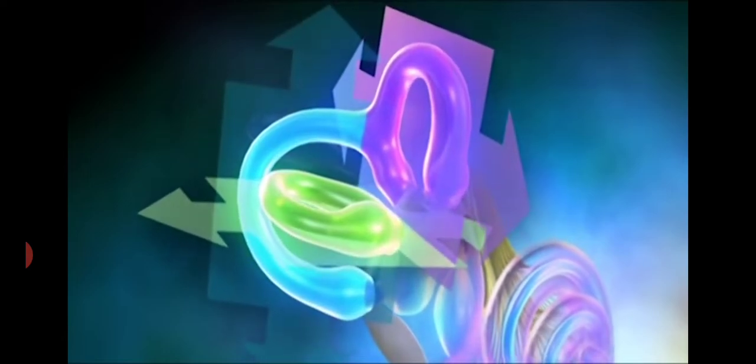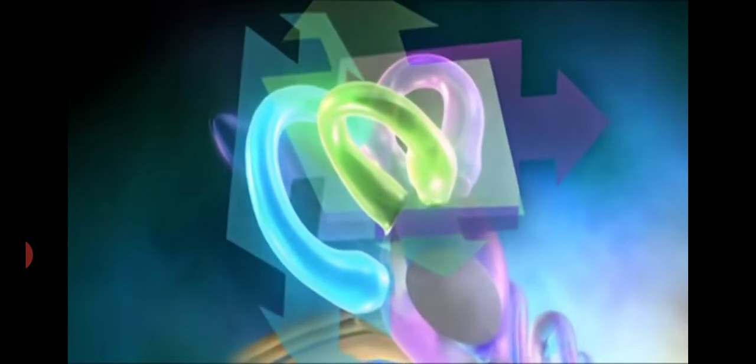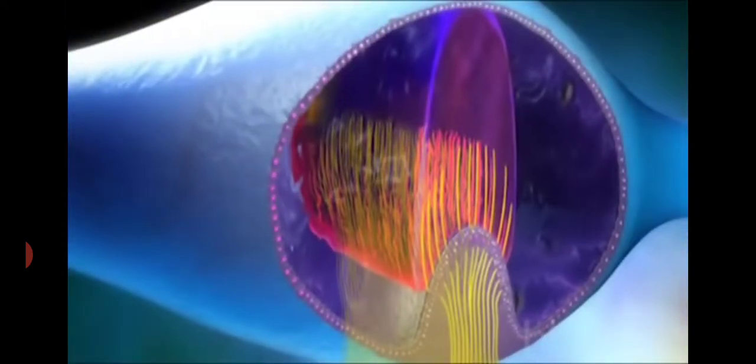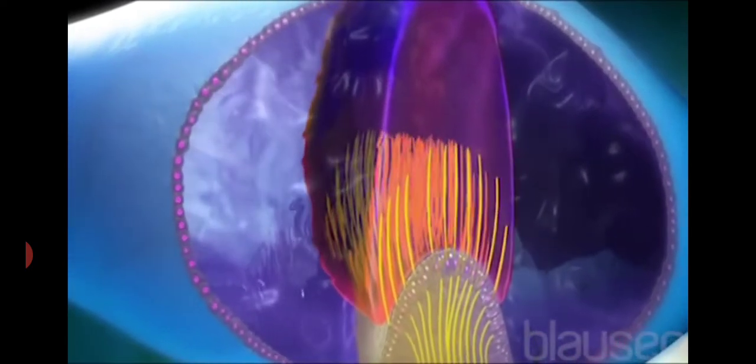Each canal contains a membranous semicircular duct where angular momentum is sensed. At the base of each duct is an expansion called the ampulla. Within the ampulla, long stereocilia of hair cells are embedded in the cupula, which sticks out. So the idea is quite similar, yes? Maybe not exactly the same, obviously, but it's quite similar. We have some hairs that stick out. This is similar also in the case of the organ of Corti, that when moved will create the electrical signal that will get to the brain.